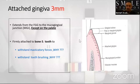So the amount of attached gingiva, what is it exactly? It is the distance between the marginal groove, which is after the marginal gingiva here, we have the attached gingiva, and then we have the mucogingival line, and then the alveolar mucosa. This part is called attached gingiva, and we need, after we finish, to end up with 3 millimeters, and we need to check this amount of attached gingiva before we start dealing with the case. So how much do we have of attached gingiva exactly? Is it 3 millimeters, 4 millimeters, 6 millimeters?